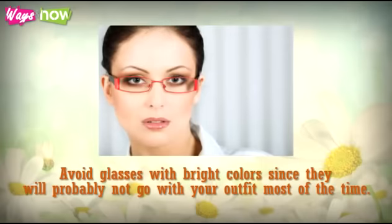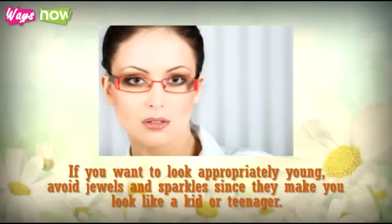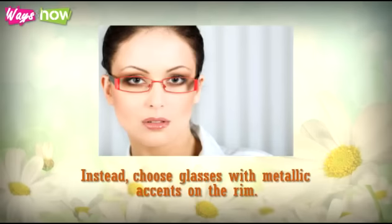Avoid glasses with bright colors, since they will probably not go with your outfits most of the time. If you want to look appropriately young, avoid jewels and sparkles, since they make you look like a kid or teenager. Instead, choose glasses with metallic accents on the rim.